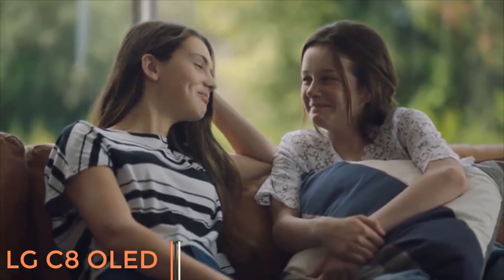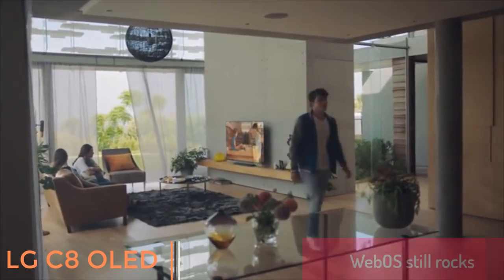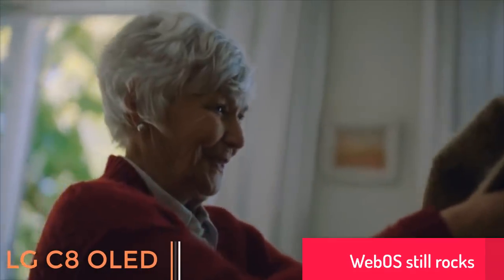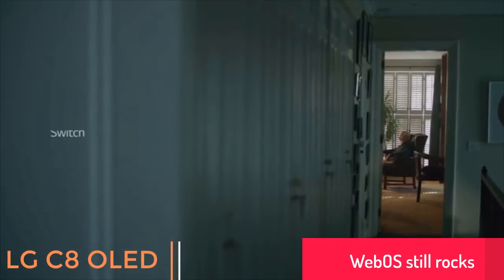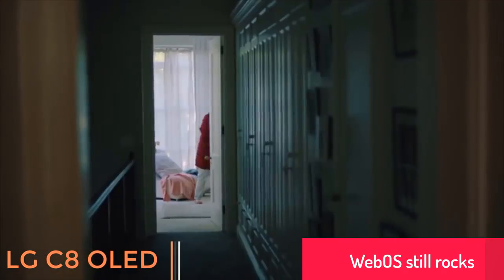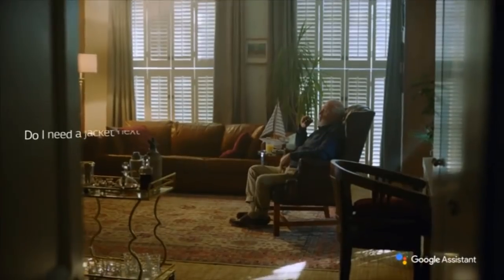Once you add the gorgeous design and a comprehensive set of features, you have one of the most complete TVs that we've ever reviewed. All in all, the sleek C8 is designed to elevate a room's aesthetics while complementing any decor. This new LG OLED TV with AI becomes the hub for the smart home.